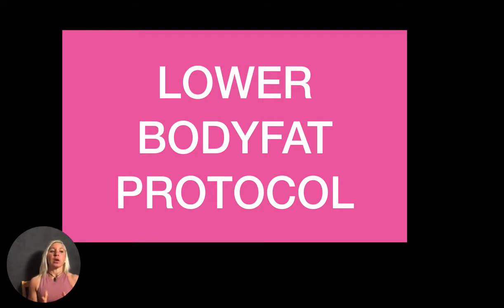So we know what this is. Men have it a little bit different from women. They have a different way of storing their fat, right? As we've talked about, the apple shape instead of the pear shape. Men store fat around the middle. Women tend to store fat lower down in the hips, butt, and thighs.